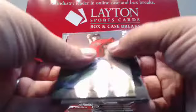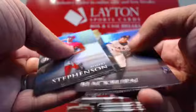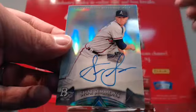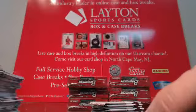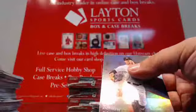X-Fractor, Austin Meadows for the Pirates. CJ Cron die cut for the Angels. Nada. There's one for Atlanta. On card autograph, Shea Simmons for the Braves combo. Yet another combo hit. For the Braves, on card autograph, Shea Simmons. Very nice. And die cut of Byron Buxton. Buxton die cut for the Twins.